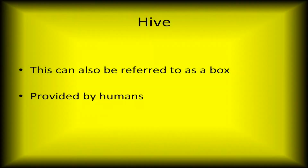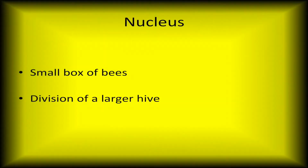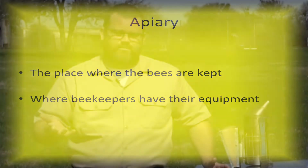Another term you'll hear out there is a hive. A hive is what we refer to as a box or a place for honeybees to live that beekeepers provide. Another term you'll hear often is a nucleus, or a nuke. That is a small box of bees that's generally a division of a larger hive. And then finally an apiary. An apiary is a place where you'll find bees and beekeeping equipment, where the bees are kept by the beekeeper.